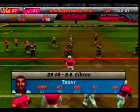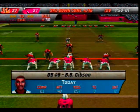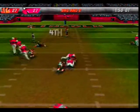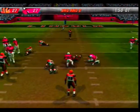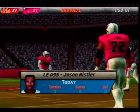Third and 2. Ball on the 30-yard line. Here we go, baby, rock and roll. Only one man in the backfield. Number 95 stops him short of the marker. No gain on the play.